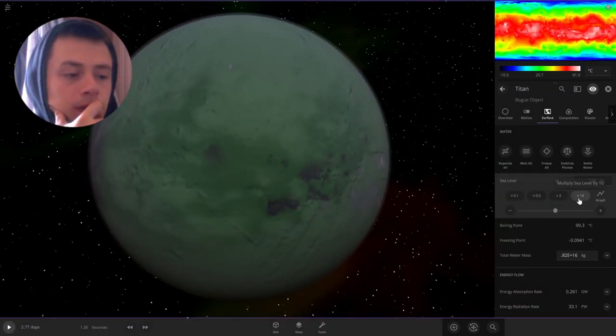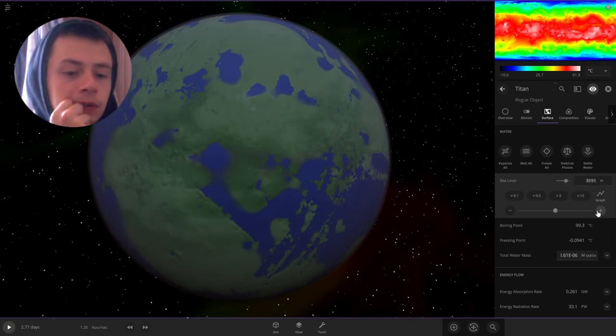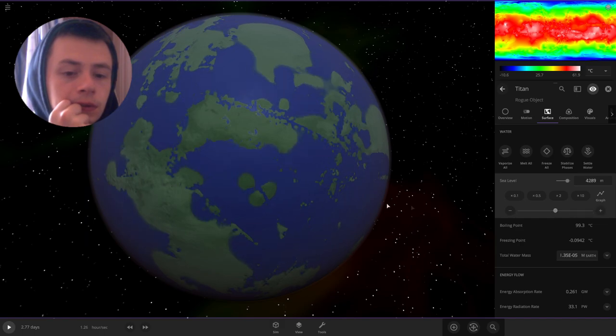Radiation. Titan is exposed to high levels of radiation from Saturn's magnetosphere. Shielding technology would need to be developed to protect any human inhabitants from harmful radiation.